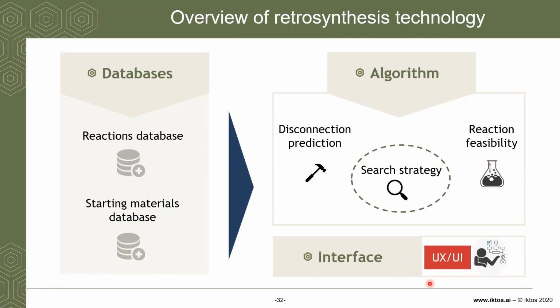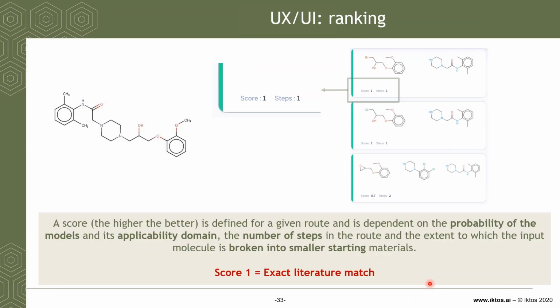And finally, you need an interface to play with the results. It's not very easy to display trees of retrosynthesis. You have several ways to do it. We decided to work more or less like a Google search, where we provide results on the fly, in live, and we rank them using a score, where the higher the better. If the score is 1, it means that it's an exact literature match. So Spaya has been able to retrieve actually a published retrosynthesis.